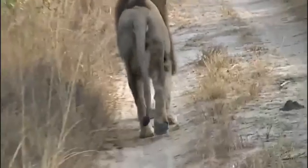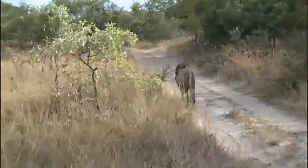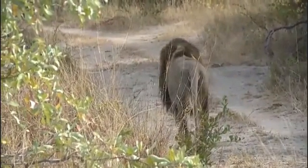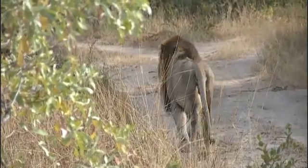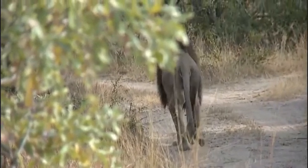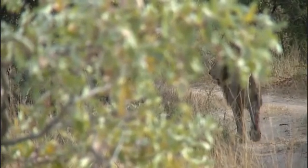Sorry? Yeah. And Steph's just pointed out a very good fact, and that is that animal senses are incredibly powerful, and may have even from a very long distance off have heard that impala, that duiker bleating in distress, and maybe that's why he's heading straight in that direction. So another good point.